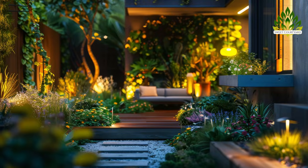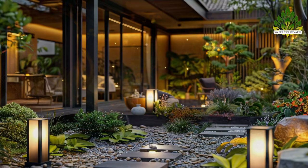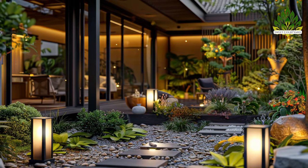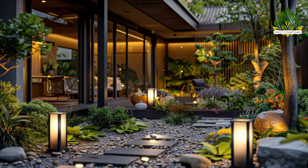As night falls, the garden transforms into a captivating oasis, bathed in the gentle glow of strategically placed lights, creating a serene ambience that invites contemplation and repose.